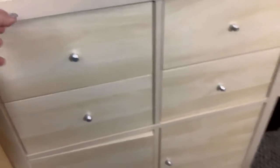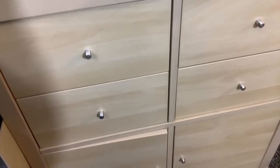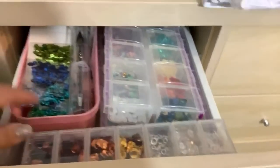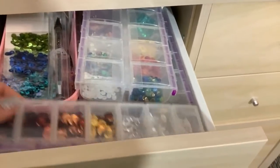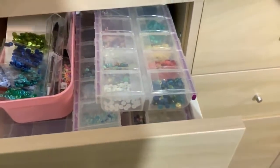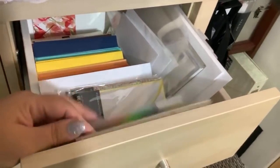Okay, then in this other IKEA unit, now you've got to keep in mind, this is 20 years of collecting IKEA furniture. I didn't buy this all in one shot. This is my little sequins drawer. So I have all my little sequins in these little containers. Yeah, it's Stampin' Storage for the ink pads. So this is just all sequins. This drawer is envelopes, which I need to buy some more.